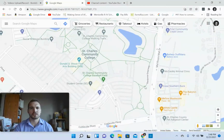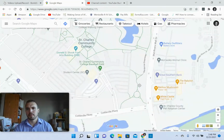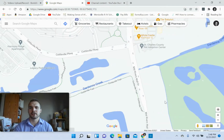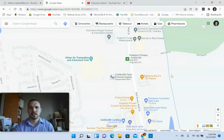Oh, this is St. Charles Community College over here as well, commonly referred to as SCA. So this is kind of the idea. SCA's over here, and Mellow Mushroom, which is pretty cool, is over here. I know there's an area for, oh, there it is, pet adoption. So what else? There's a fair amount of businesses and restaurants right here, and we make our way down Mid Rivers Mall.